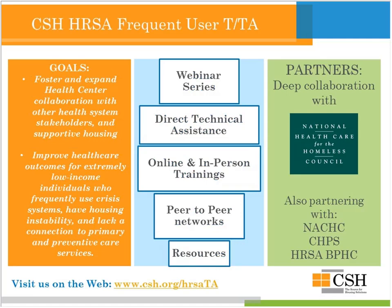As part of our HRSA technical assistance, our focus is on building relationships and collaborations between housing providers and healthcare providers for those most vulnerable people in our communities who are frequently using the emergency and crisis care systems. One of our major partners under the technical assistance work that we do is the National Health Care for the Homeless, and then, of course, HRSA. We provide this webinar series, direct technical assistance, and do peer-to-peer networks and in-person trainings.